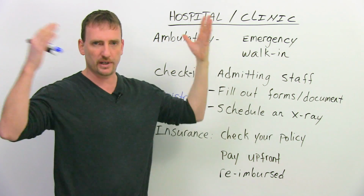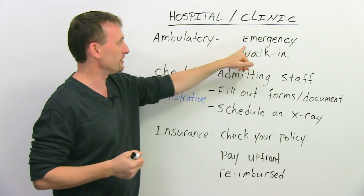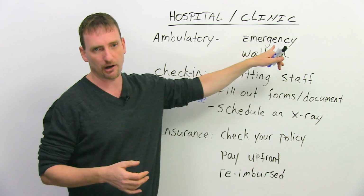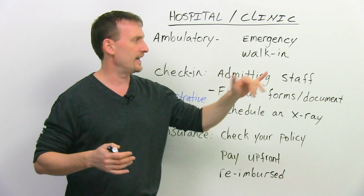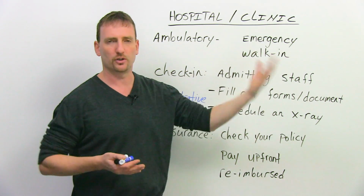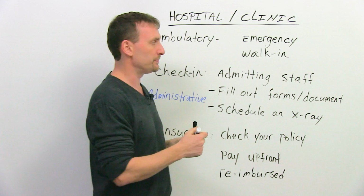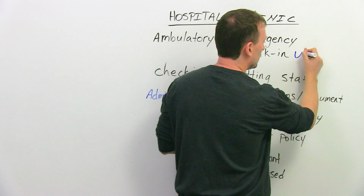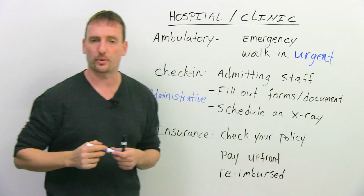A hospital, big building, lots of doctors, lots of equipment. It has an emergency room or an emergency department. A clinic is more like a small doctor's office, and you can go into a walk-in clinic, meaning you don't need an appointment. If you have something urgent and you need to speak to a doctor, then you can go here to take care of whatever it is.